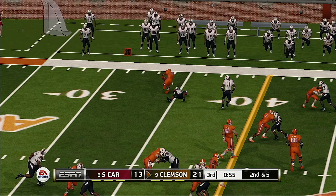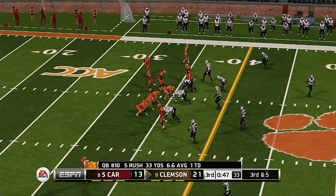And they got to him before he could get back to the line. Throws a laser across the middle. Tackle at the 43. Caught with room to work. He's taken down at the 44-yard line.